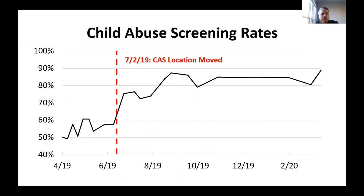Here we can look at the screening rates for the child abuse screen. Initially after launch, this was relatively low at about 50 to 60%. We provided a few subsequent rounds of education, but I think most importantly moved the location of the screen, which was initially at the very bottom, all the way up to be more visually prioritized and fit in with more of the typical standardized screens. After doing that, we saw rates go from 50 to 60 to around 80 to 90, which is consistent with our other common nursing screens done here.